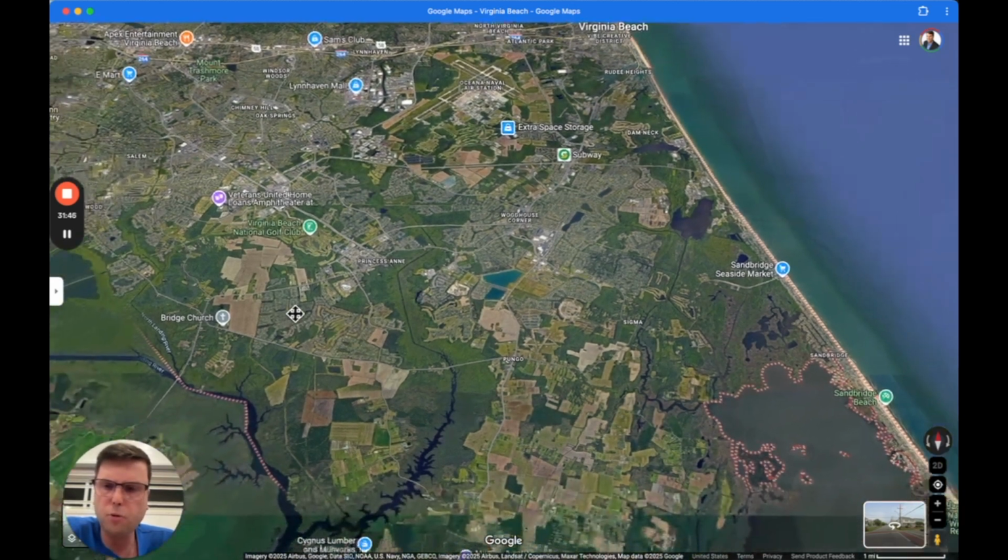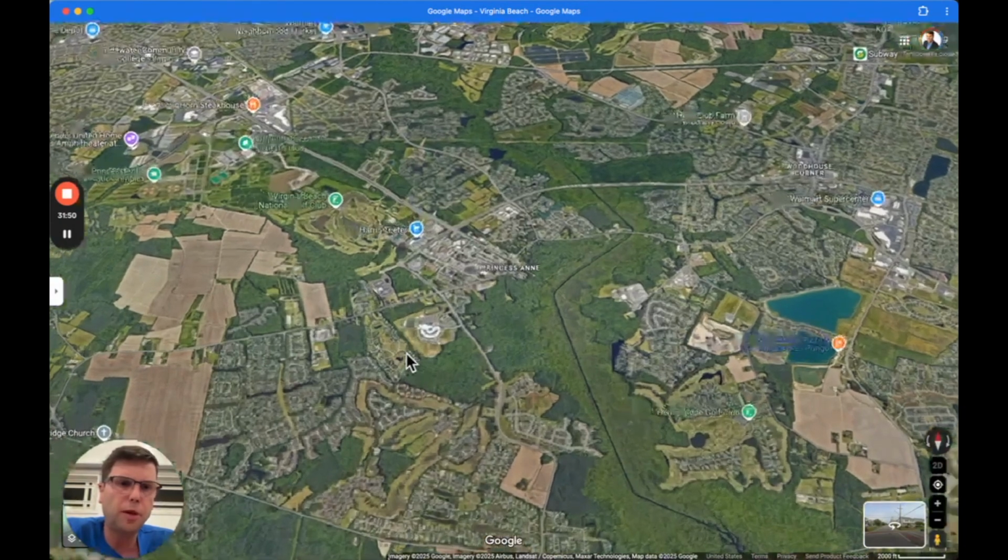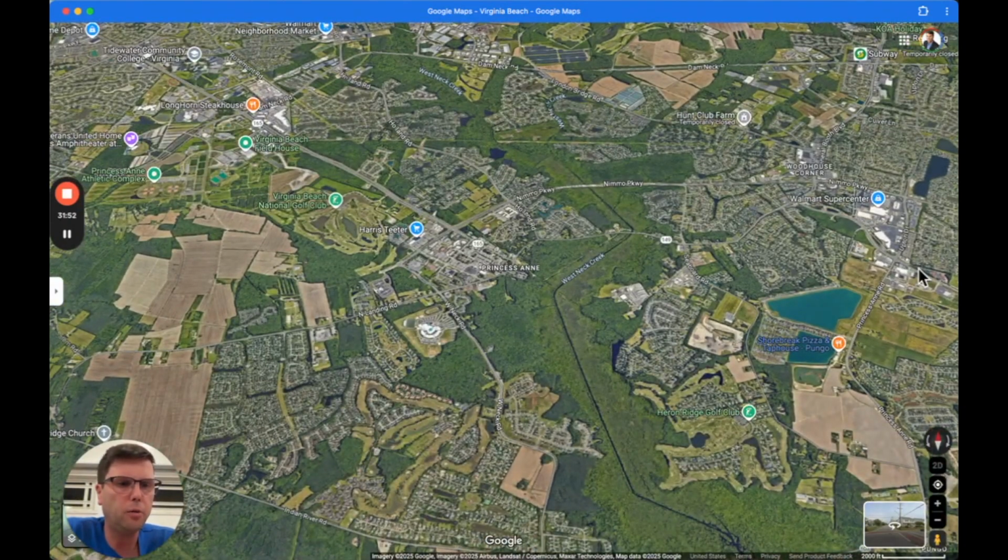Let's continue to move west here. Try not to skip around too much, but we're getting in the Princess Anne area. Here was that Nemo area over here on the right. Continue to go on Nemo Parkway and you're going to run into Princess Anne Road. Princess Anne area here is actually where all the courthouses, main municipal buildings for the city of Virginia Beach are located, right down here. And actually Kellum High School is right around here as well.